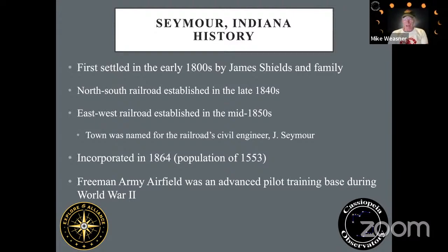Interesting little tidbit about this airfield. They had a captured V-2 rocket there. They didn't launch it. It was just studied. They had a lot of captured German Air Force planes there at the base. So they did a lot of really cool stuff there at this old Army airfield back in the World War II timeframe.